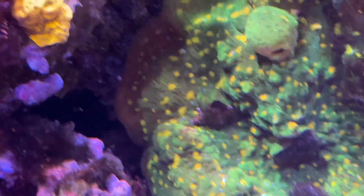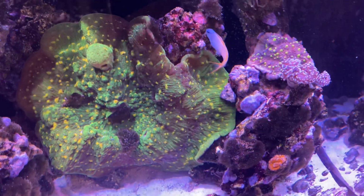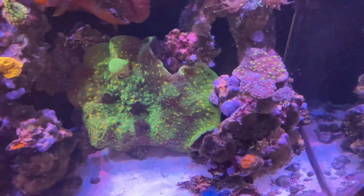Everybody doing well. This chalice here is just growing and getting bigger. Thinking of chopping off probably this piece here, maybe just giving it to my LFS. I haven't gotten my frag tank set up yet, so I'm gonna see what's going on with that.